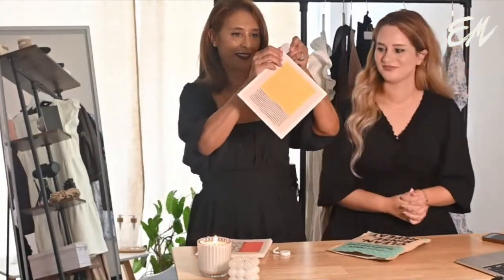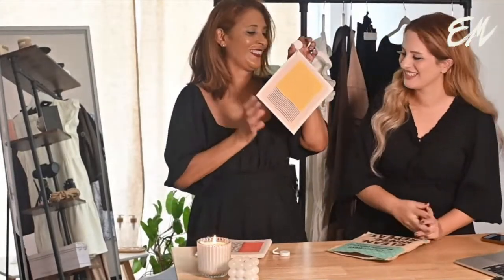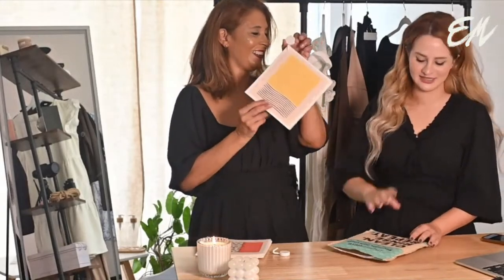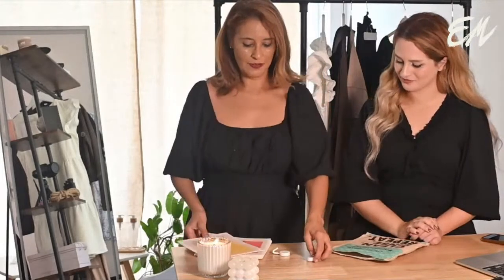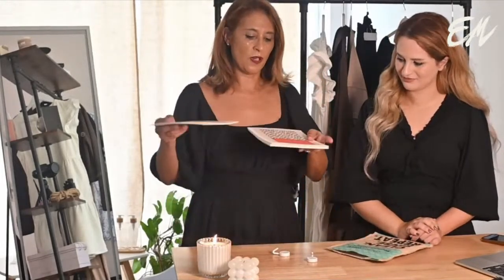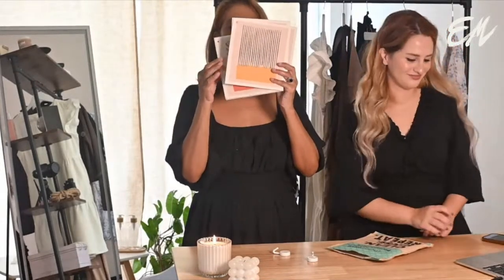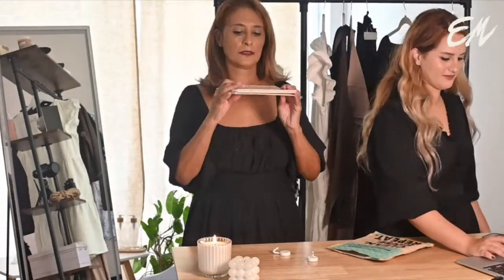Look. Isn't that so cute? You would never expect this to be a paper towel, but it is. Isn't that so cool? Look at this style. We're going to hang these in our kitchen, actually. Second. We just want to keep showing them to you guys. Three. And four. That's so cool.